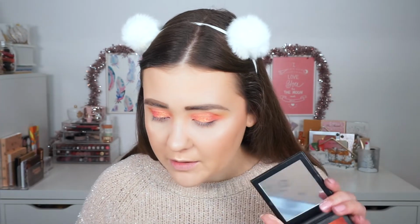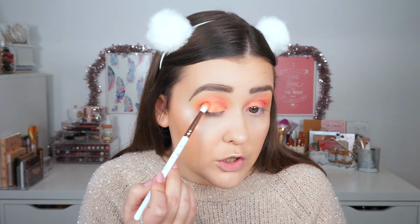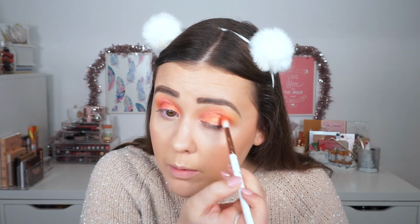Then I'm going to take a little bit of the yellow shade again and apply just a little bit in my upper crease, but just a very small amount. And then I'm going to take the brown shade right here and use that to connect the outer corners, so there is no harsh line between where the concealer ends and where the outer V meets. A very small amount, barely noticeable, but now it is a little bit better blended.